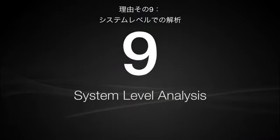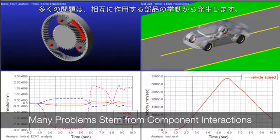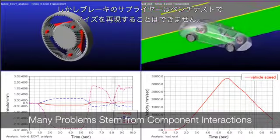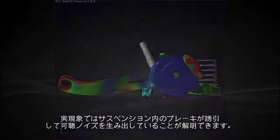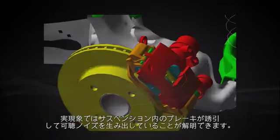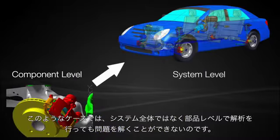Reason 9. System level analysis. Many problems stem from component interactions. For example, brake noise once caused a warranty issue on a certain type of car. However, the brake supplier couldn't replicate the noise on bench tests. Then by analyzing the braking system and the suspension system together in Adams, engineers were able to find out that during certain events, the brake was exciting a natural frequency in the suspension, which produced an audible brake moan. In this case, engineers would have never been able to solve the problem by working on the component level instead of the whole system.